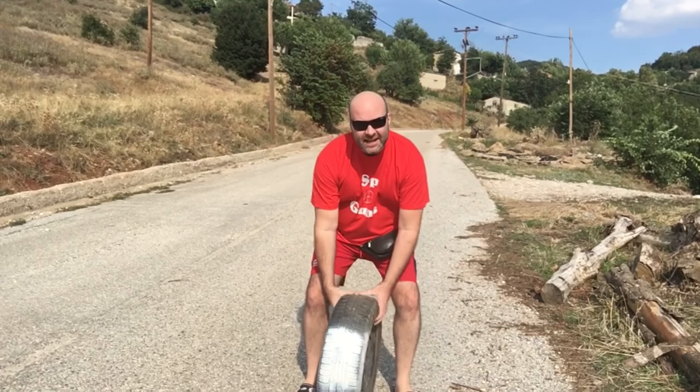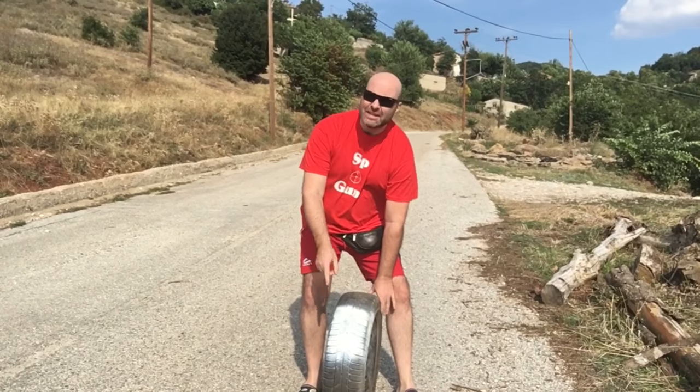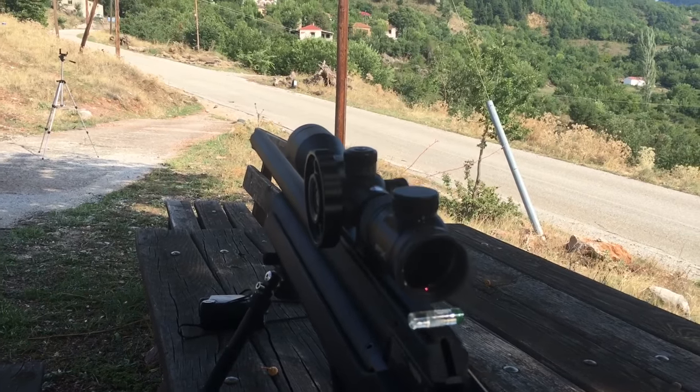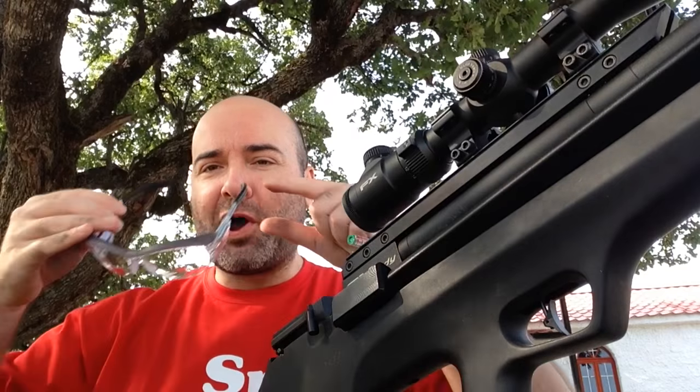Here it is, my tire. It's full of air and I painted it here with white spray to see where the pellet goes. Let's start. So, first shot at the distance of 40 meters. But let me wear my safety glasses.